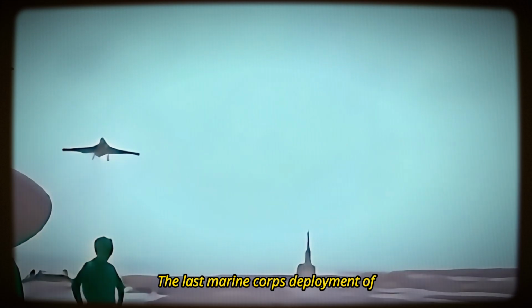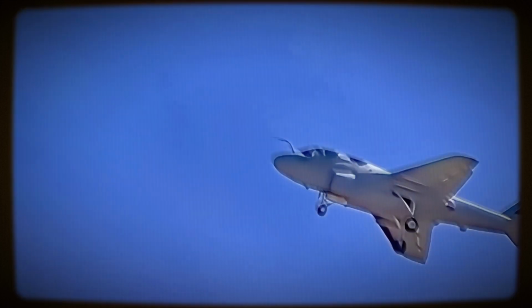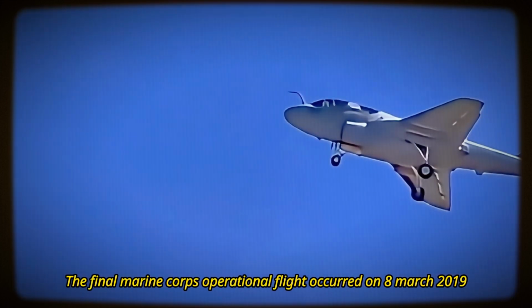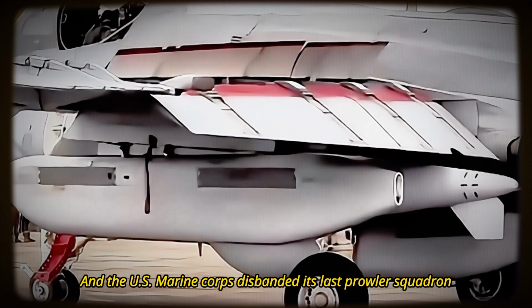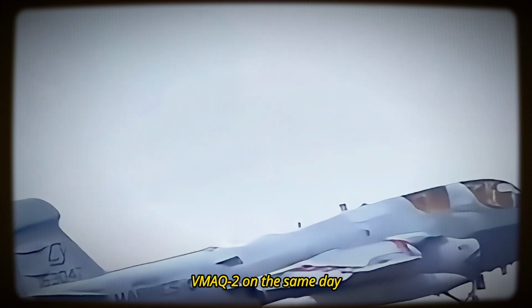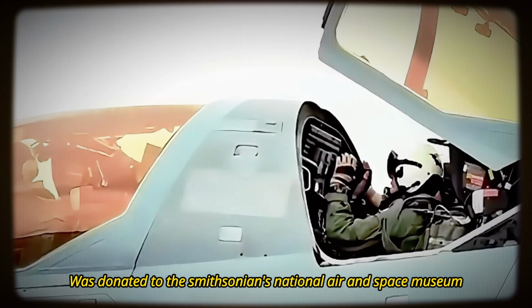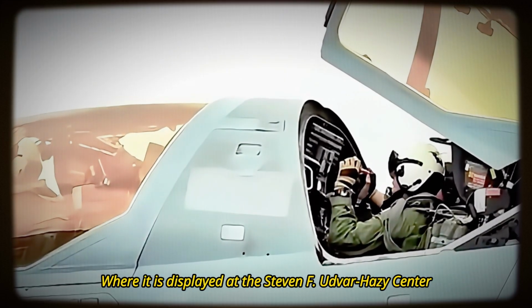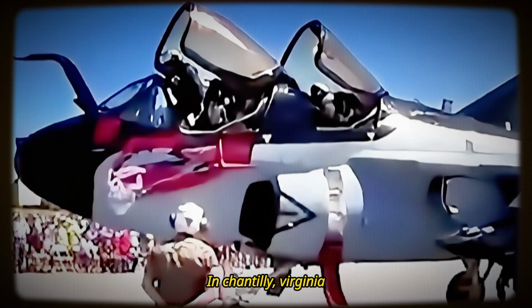The last Marine Corps deployment of the Prowler was to Al Udeid Air Base, Qatar, in 2018 with VMAQ-2. The final Marine Corps operational flight occurred on the 8th of March, 2019, and the U.S. Marine Corps disbanded its last Prowler squadron, VMAQ-2, on the same day. The last Prowler was donated to the Smithsonian's National Air and Space Museum, where it is displayed at the Stephen F. Udvar-Hazy Center in Chantilly, Virginia.